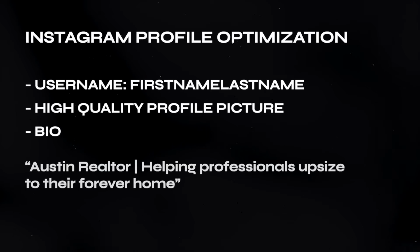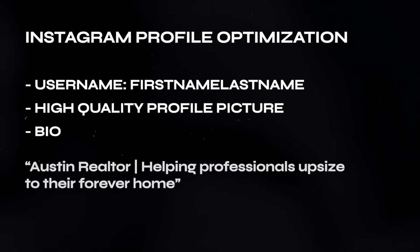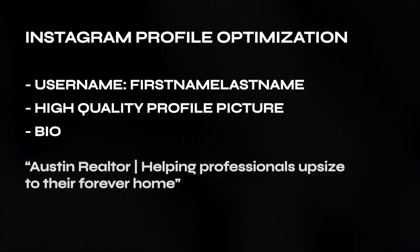So for example, it can be something like Austin Realtor, helping professionals upsize to their forever home. And then also add a reason for people to follow you. So for example, it can be something like sharing unique Austin lifestyle tips or sharing coolest homes in Austin. Don't try to be fancy and come up with some creative, unique slogan that people don't understand. It just doesn't work. Get straight to the point, explain the benefit, get people hooked in.